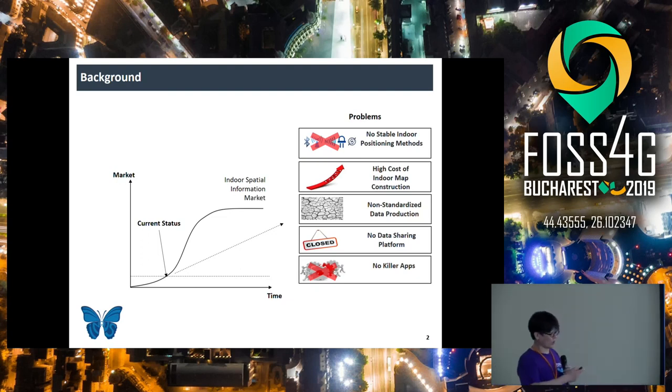One of the reasons is that there is no stable indoor positioning system. GPS is out there but not working in indoor space. The second reason is that the cost of building an indoor map is quite expensive. As the first presentation explained, they gave very nice work about making the indoor map, but anyway, the cost is very expensive compared with outdoor space.